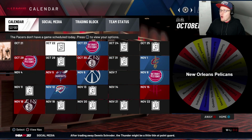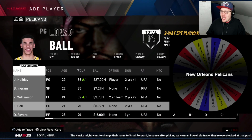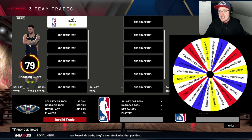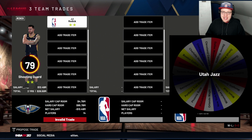Next up, we got the New Orleans Pelicans. And this is going to be J.J. Redick. I know a lot of people want to see J.J. Redick traded to more of a contender, but he did choose the Pelicans, man. Maybe he's just at that point where he just wants to play some basketball and get paid. He chose to go to the Pelicans. So, yeah, and that's going to be a trade with the Utah Jazz.